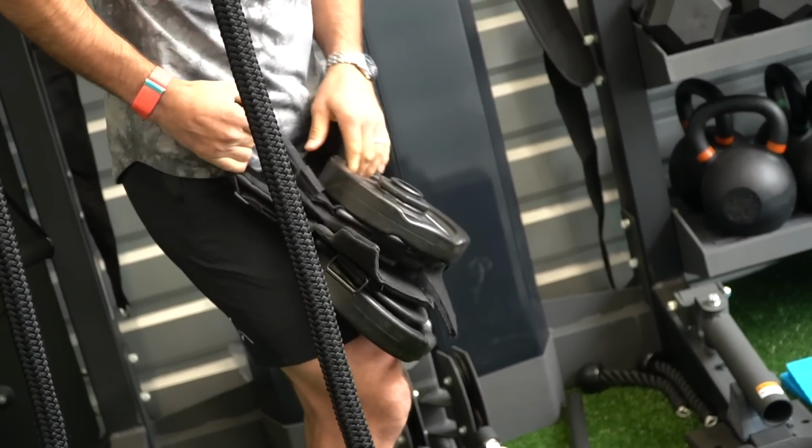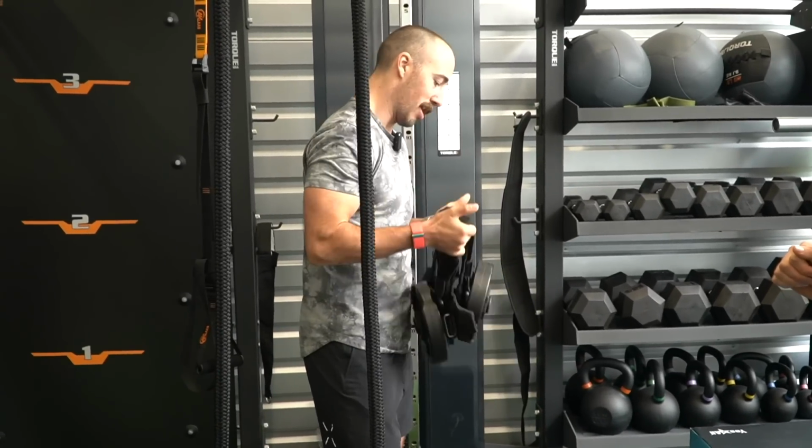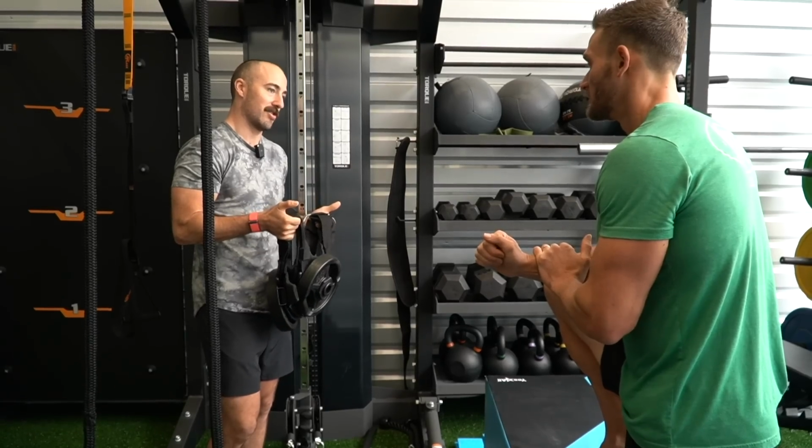But you're using 10s on here. Yeah, nothing crazy. I don't think that, but I mean, the size of it, I don't feel like when I'm wearing this, it's too big. No, it's not super cumbersome.